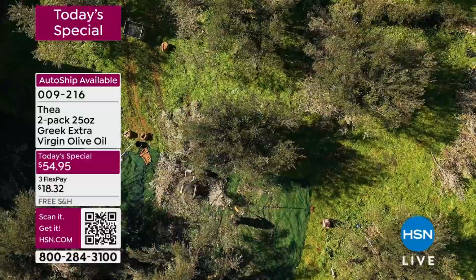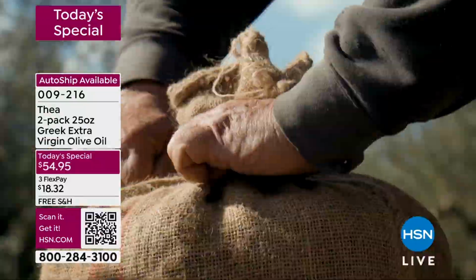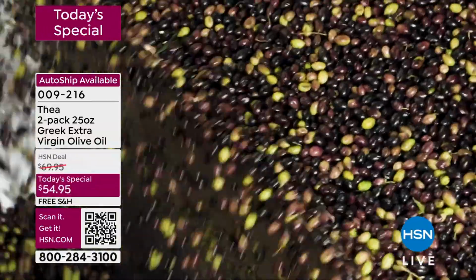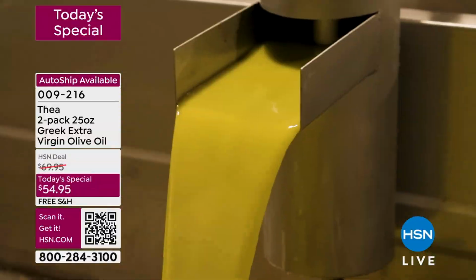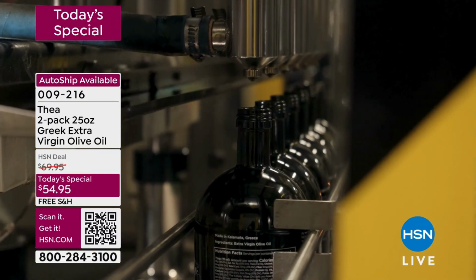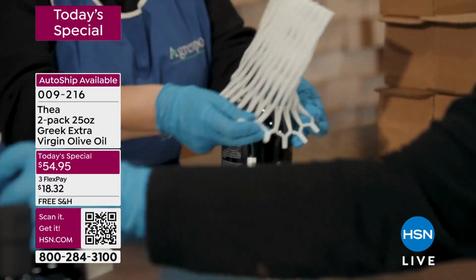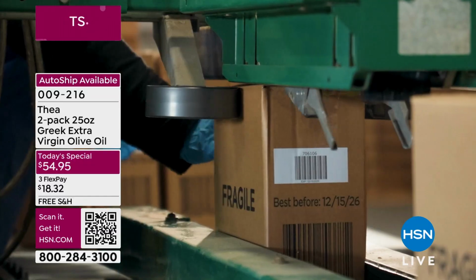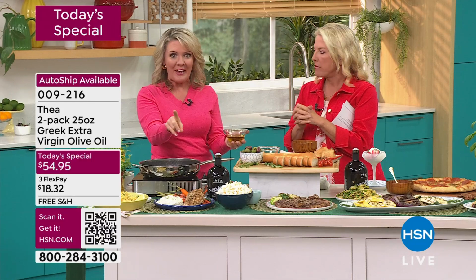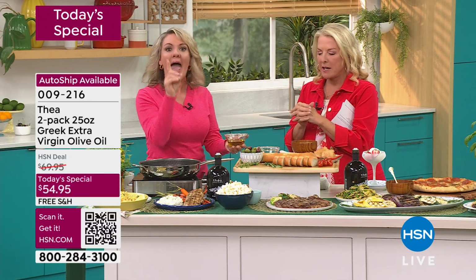Okay, so this is what you're seeing. Here's what makes it even more special. This Koroneiki olive, the queen of all olives, is handpicked on a family farm in South Greece. So from there, it is cold pressed, so no chemicals, no heat, nothing to change the flavor profile of that natural, beautiful olive. Then you can see it is bottled, it is shipped, and it goes directly from that family farm in Greece right to us here at HSN, and then right to you.